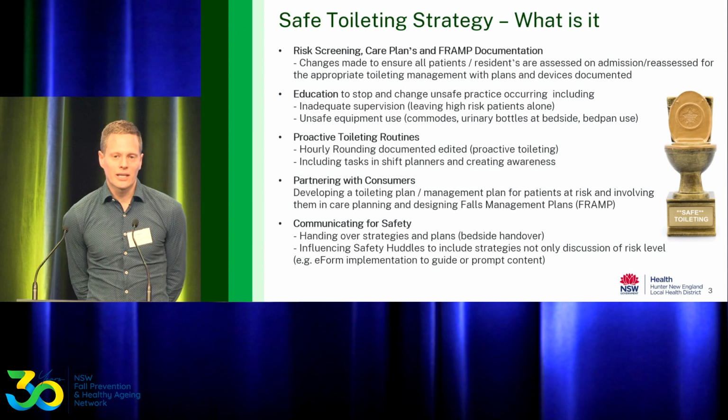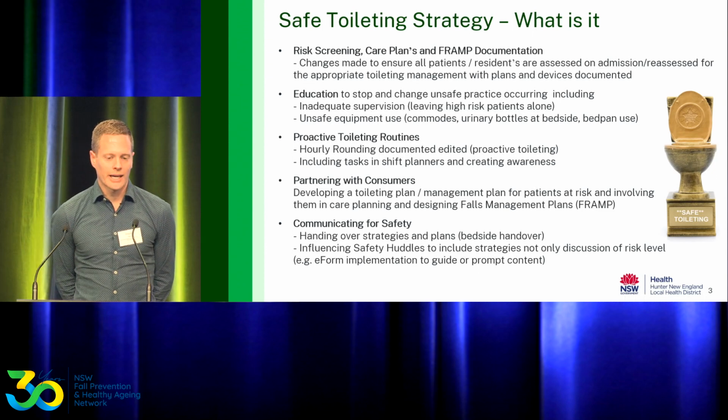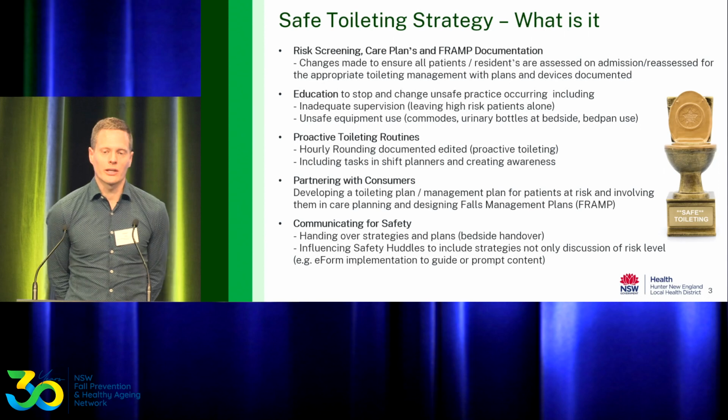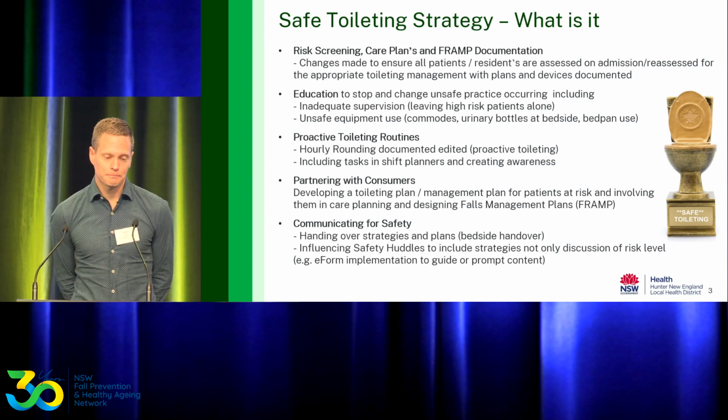So how do we move towards the golden toilet? The first step is risk screening, care plan and FRAMP documentation, and it's really around the process. We had to make changes to have a space to clearly document a toileting schedule or toileting plan for our individual patients, making sure they're assessed on admission and also reassessed, and that when we do use devices, they are documented for use.